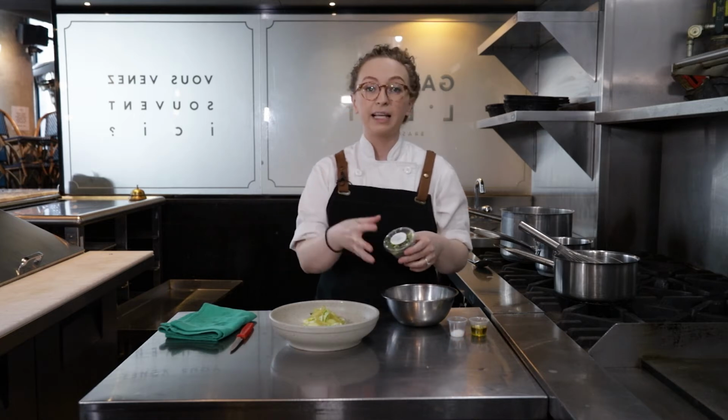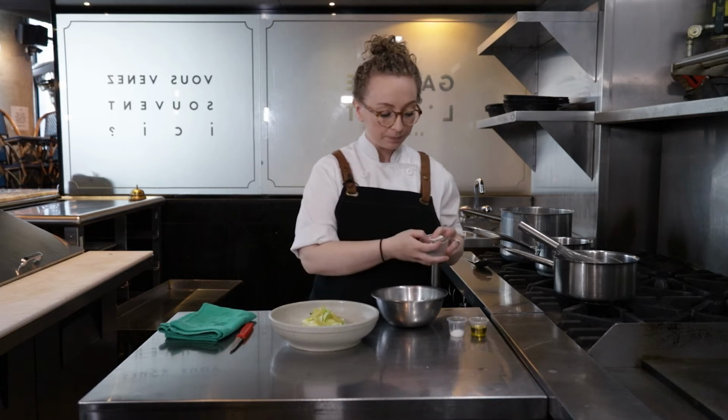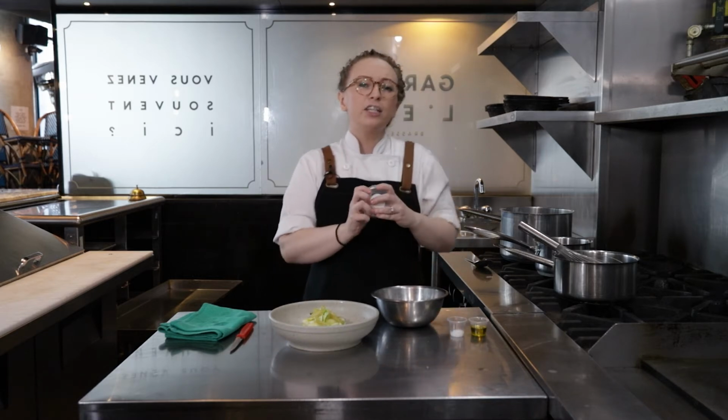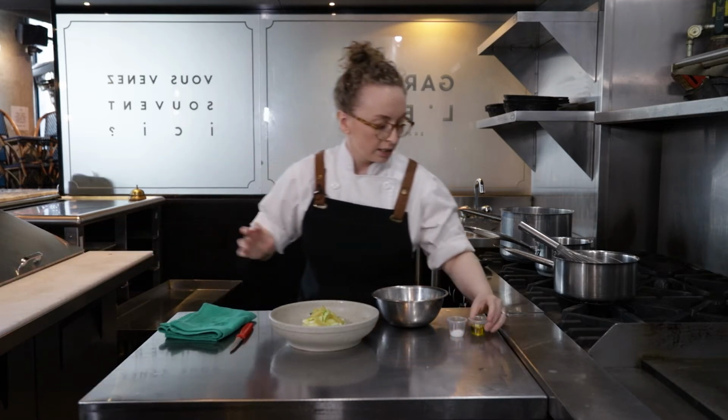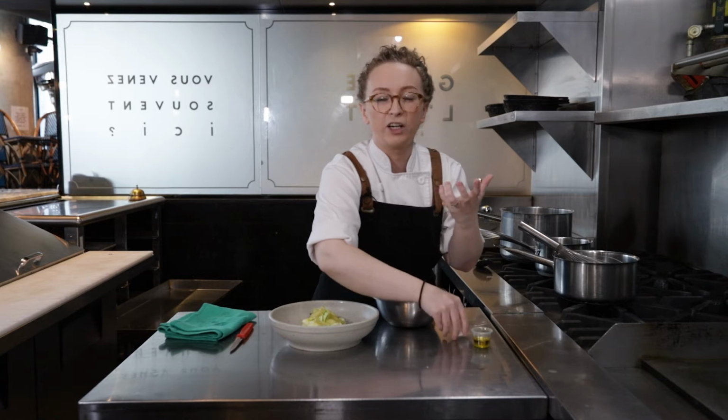So in here we have celery leaf, we also have chervil and parsley. So into a bowl that goes. And we're gonna season this and then just drizzle a small bit of olive oil on top of it. So in goes the olive oil, not too much. We just wanna coat it and give it a really nice sheen.